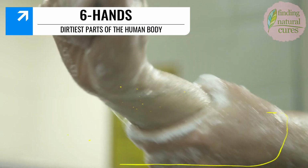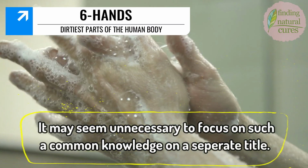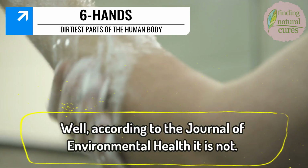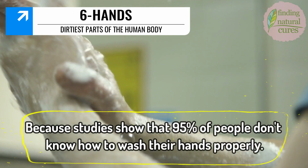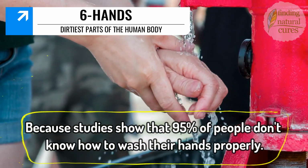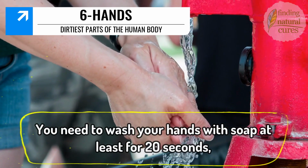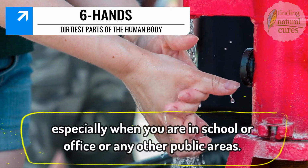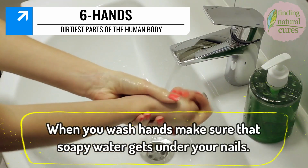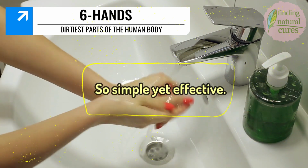It may seem unnecessary to focus on such a common knowledge on a separate title. Well, according to the Journal of Environmental Health, it is not, because studies show that 95% of people don't know how to wash their hands properly. You need to wash your hands with soap at least for 20 seconds, especially when you are in school or office or any other public areas. When you wash your hands, make sure that soapy water gets under your nails. So simple, yet effective.